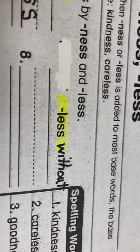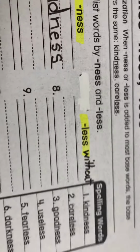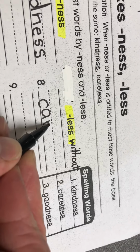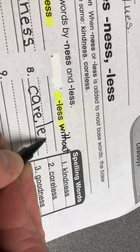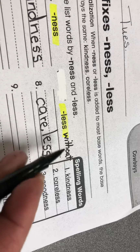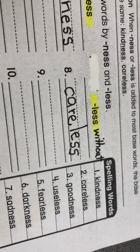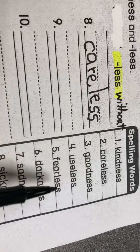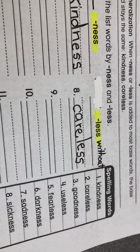The word less means without. And the first less word is careless. So we write careless. And what does careless mean? Without care. Yeah, if you're careless with something, you're not caring about it. You're without care. And fearless would be another one. Fearless. You're without fear. Fearless. So those are our spelling words.